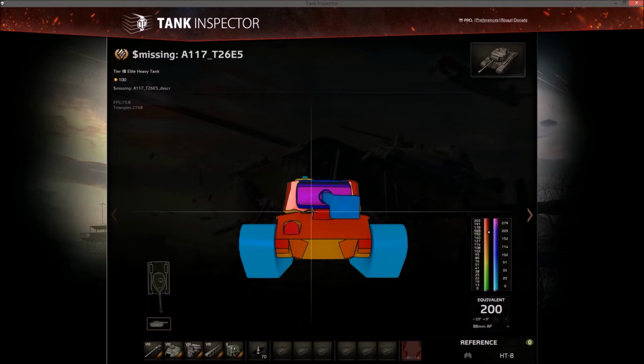So armor wise, it's still fair, but this is a medium range to high range sniping medium or sniping heavy tank, medium slash heavy, whatever. But it does have the armor, so it's a lot better at the hull down and peekaboo positions than the actual medium tanks like the Pershing.